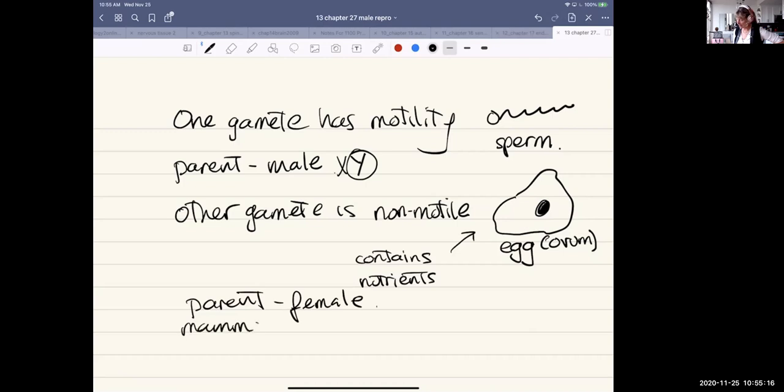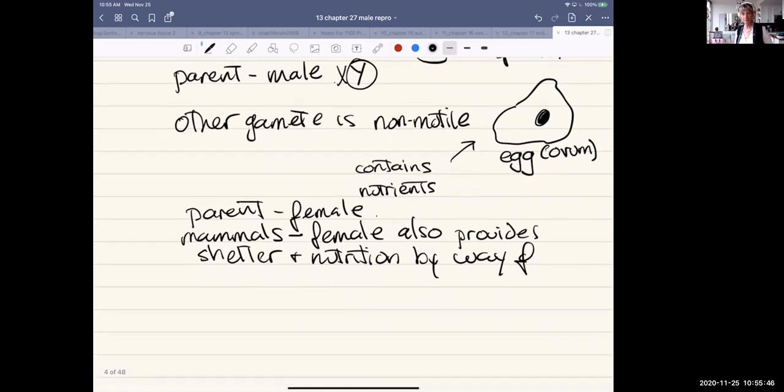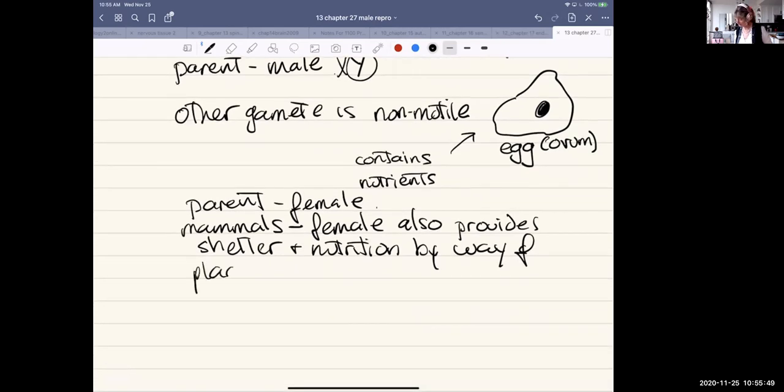And in mammals, not in all animals, but in mammals, the female also provides shelter and nutrition, not all mammals, but most mammals, by way of placenta, to the embryo. Good.